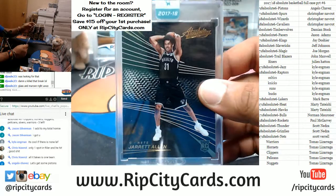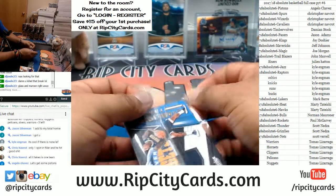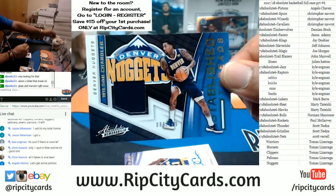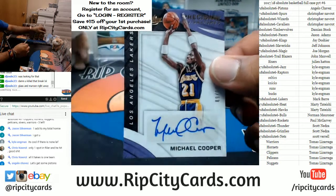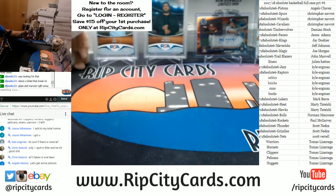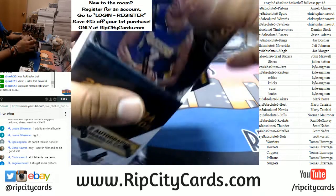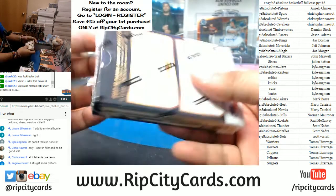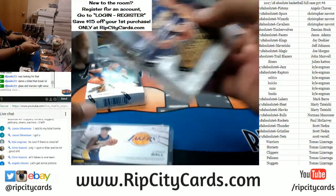All right, encased Jarrett Allen for the Nets. My boy Angelo wants some Pistons vets. For the Nuggets to 199, Wilson Chandler. For the Lakers, Michael Cooper to 99. The autograph. Old school Laker auto right there. What else we got? Nice.